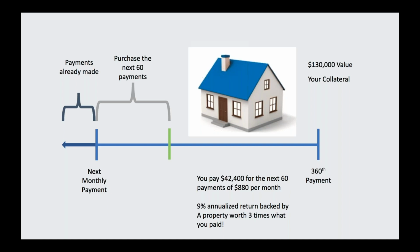We see this happening all the time in the self-directed space, but we're also seeing it on the other side of the equation, where somebody is buying a non-performing loan. They work it out with the borrower to get them paying again. Say you bought this loan for $40,000 and it was non-performing, you restructured the loan, you got it paying again at $880 a month, and you sold the next 60 payments for $42,400. Well, in 5 years this is coming back to you, and you're not going to have any money into it.